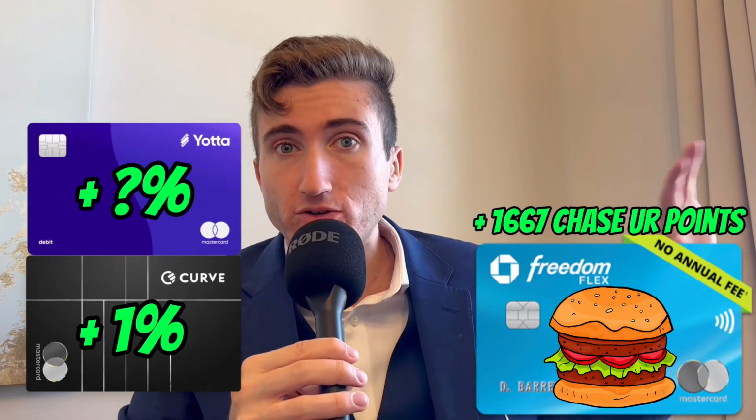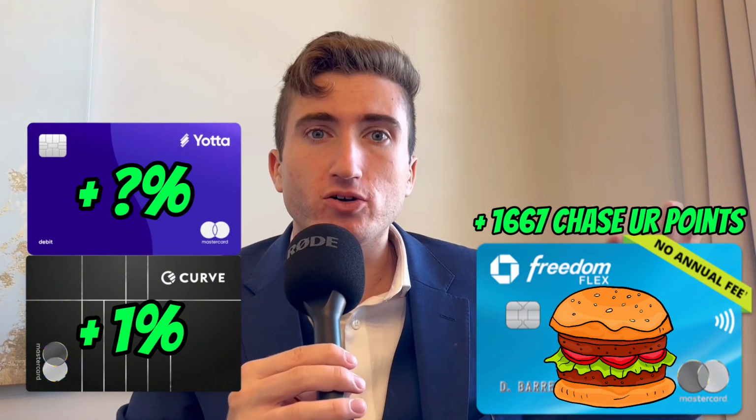So I would say that also means we're going to be getting another about 1,600 Chase Ultimate Reward points on top of all the other cash back we got from the Yotta card and the Curve card. And when you Curve it over to the Flex, the Yotta card still retains that cash back and the tickets towards the daily lottery, so at least you retain that.